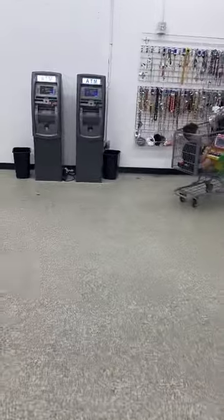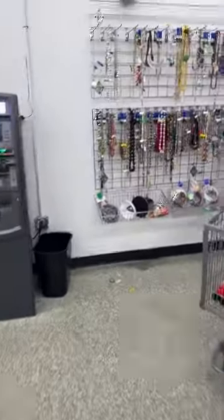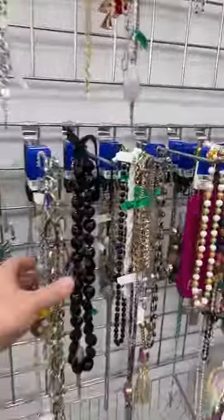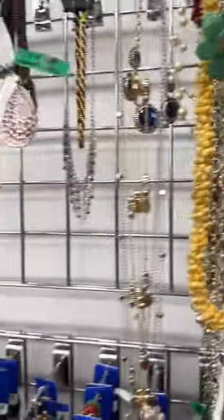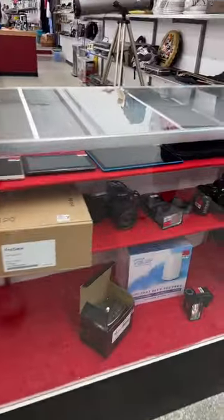Bunch of Lulus up here. Lots of Lululemon. They sure know how to spot their Lululemon in this store. Look at the jewelry. The stuff over here. Tons of jewelry. I don't know what I'm looking for. ATM, yep, it's a cash only store, so that's why they have an ATM here. All right, let's make it.